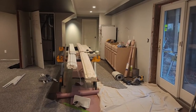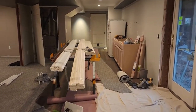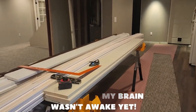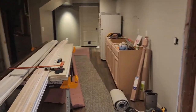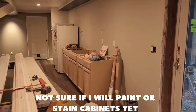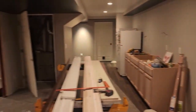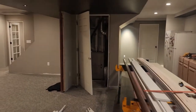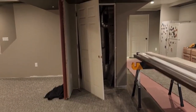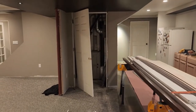You see I got the trim sitting here up on the stands here. They need to be painted. I've got some cabinets just sitting here. There's gonna be a kitchenette going in right there. And I got this door kind of sitting there cattywampus because I need to cut the bottom of it off because the carpet there, it won't let it close.